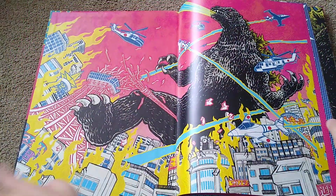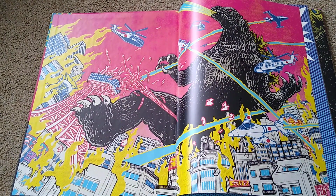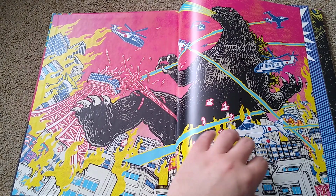I love this big, huge panel here of artwork. You got Godzilla rampaging through Tokyo, destroying Tokyo Tower. You got helicopters and jet fighters trying to stop him. I mean, how cool is that? I like that art. I really do.